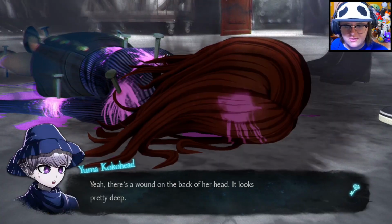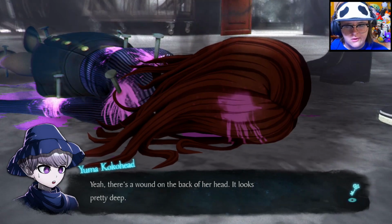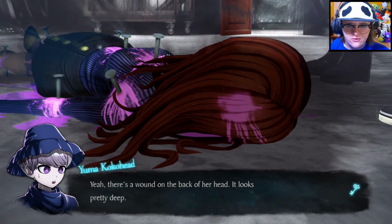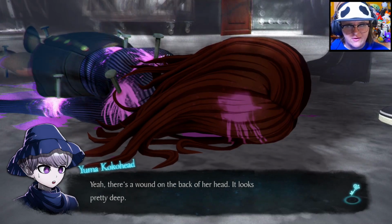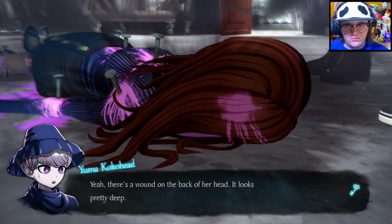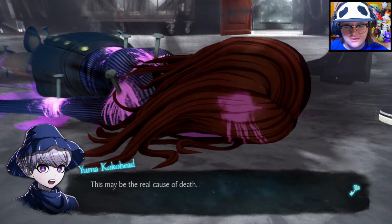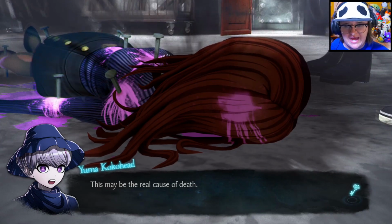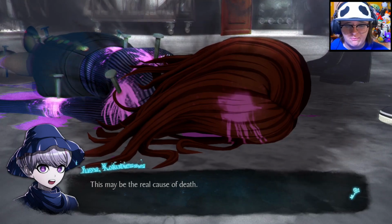Yeah, there's a wound on the back of her head. It looks pretty deep. Wait a minute. Yeah, that is weird, actually. So, this one wasn't strangulation, this one's blunt force trauma. Out of all the ones, this is the only one different. This may be the real cause of death. It definitely is. Blunt force trauma is pretty bad. If you get whacked in the head pretty hard, you're done for. So, it more than likely was that.